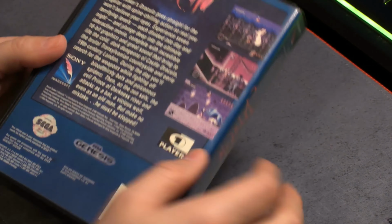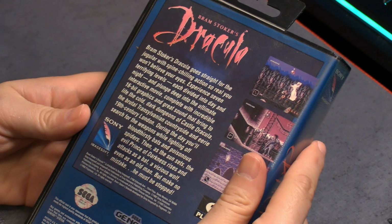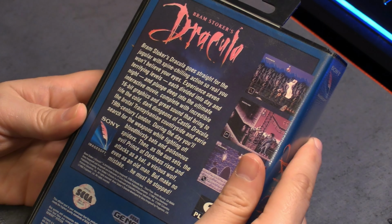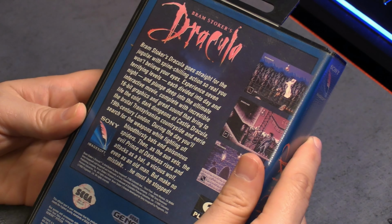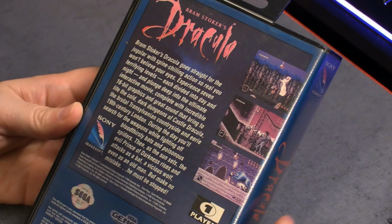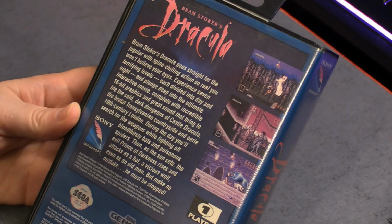And then we'll take a quick look at the back here. And it simply says, Bram Stoker's Dracula goes straight for the jugular with spine-chilling action. So real you won't believe your eyes. Experience 7 terrifying levels, each divided into day and night, and plunge deep into the ultimate interactive movie, complete with incredible 16-bit graphics. And of course you can see that graphics on display there.